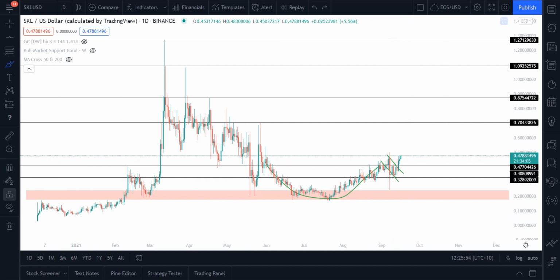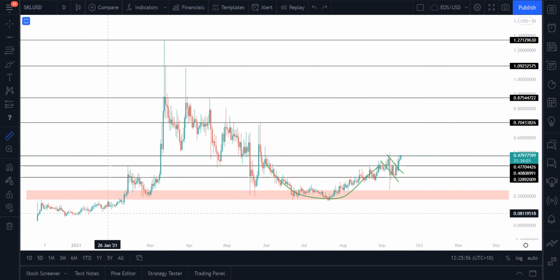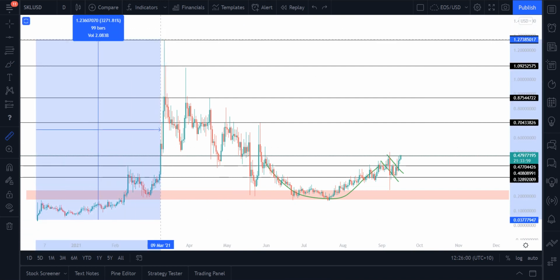If we look at Skale on a larger scale, we started off in December here at around 3 cents and ran up all the way to $1.27, which is a 32x from original prices. So Skale made itself known in the market in a very short period of time. Only about 3 months it took for that run up of around 32x. That's what we typically see with newer coins.